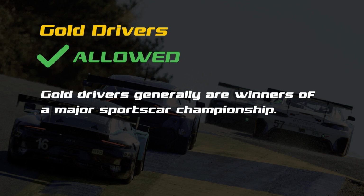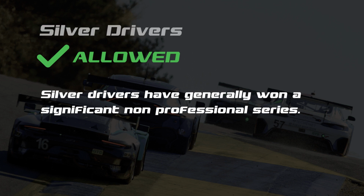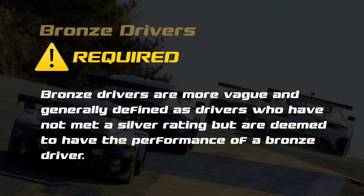Gold drivers are eligible to participate in LMP3, and they are generally winners of major sports car championships such as GTD in IMSA. Silver level drivers, they've generally won a significant non-professional series such as the Porsche GT3 Cup Challenge or an endurance race of GT3 level or higher. And then bronze drivers, which again are mandated in this class, it's a little bit more vague, and it's generally defined as drivers who have not met a silver rating but are deemed to have the performance of a bronze driver based on their driving in a monitored series.